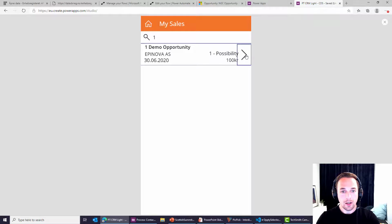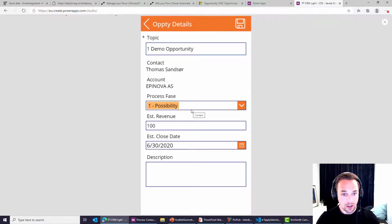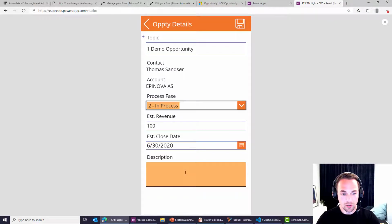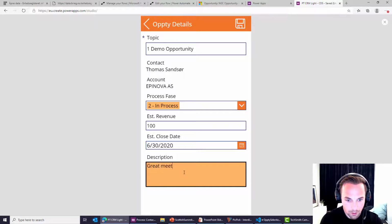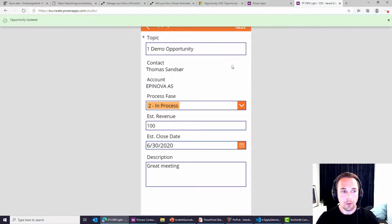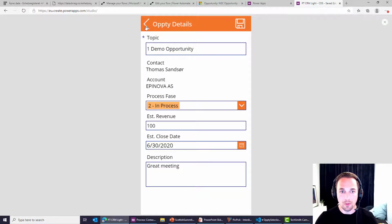And in the opportunity, I can, of course, do the changes I need on the fly. So that would be maybe, oh, we're not in possibility anymore. We are in process. Cool. We just had a great meeting. Opportunity updated. All right, so this is just feedback we're doing, and this is very easy to do on your mobile telephone. Simple, simple, simple information, all the way keeping our data relevant all of the time.